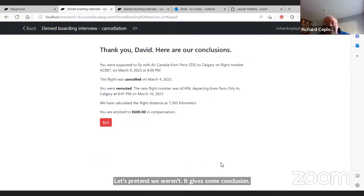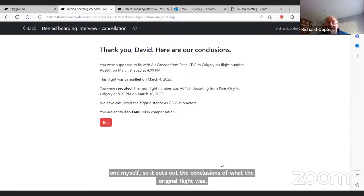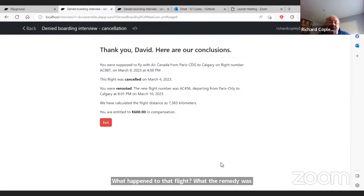I should caveat this by saying this is not legal advice, because I am by no stretch of the imagination a lawyer, although I have worked with many, but I'm not one myself. So it sets out the conclusions about what the original flight was, what happened to that flight, what the remedy was in terms of rerouting, how far the flight was in terms of kilometers, and how much compensation was calculated.